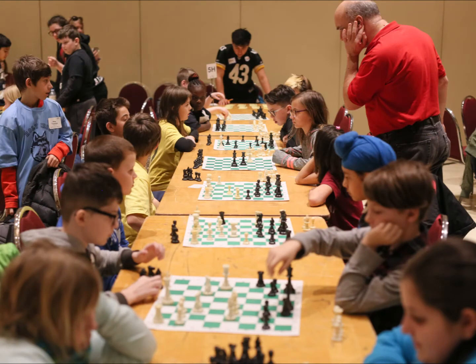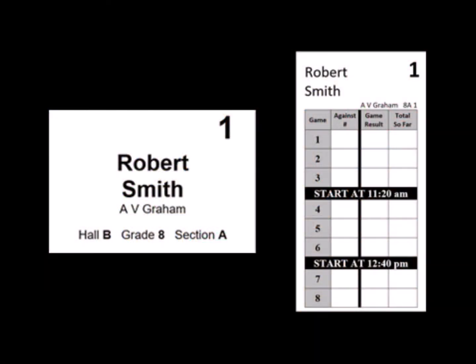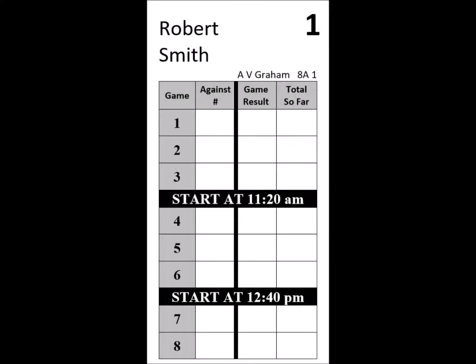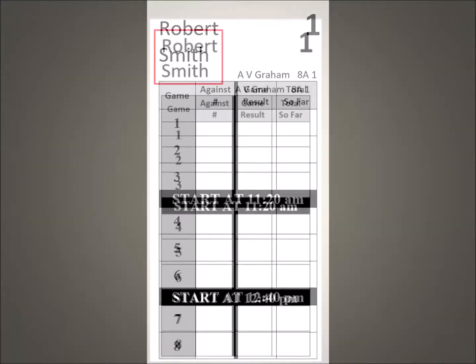For this video, we will only focus on one section of players. Players sit across from each other at one of 9 chessboards. You will sit at the end of the section with a space to lay out your scorecards. All players wear a name tag that will have their player number, grade, and section. The name tag corresponds to the scorecard that the scorekeeper has. If a player comes to your table and there is not a card to match, it is very likely that they are at the wrong table.